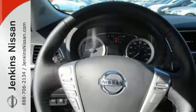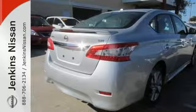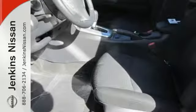Enjoy convenient features like smart auto headlights, keyless entry, and Bluetooth. It doesn't compromise on safety either with the advanced airbag system, anti-lock brakes, vehicle dynamic control, and more.